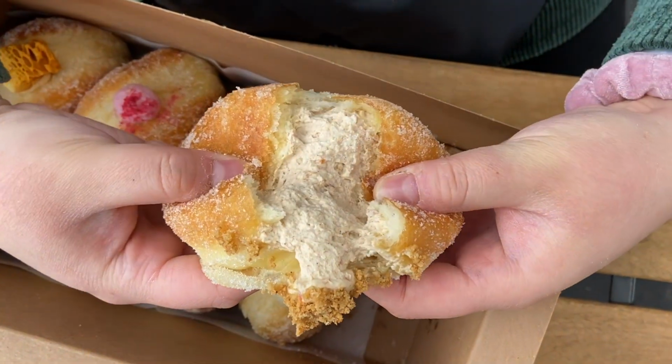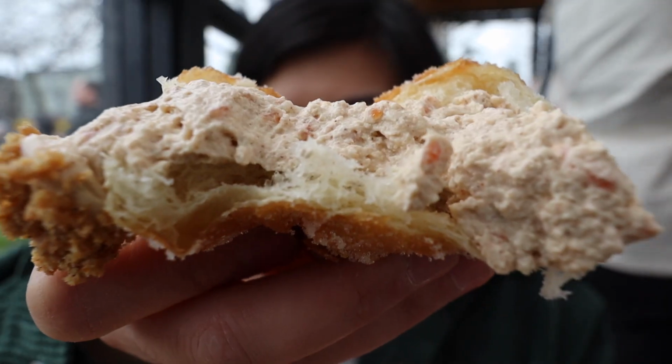Oh my goodness. Look at that filling. The filling has kind of a cream cheesy flavor, like a carrot cake, cheesecake fusion. The donut is so light and airy and flaky and sweet with the sugar coating. It's not too heavy or dense, even though it's fried. I'm definitely not a huge carrot cake fan, but that's actually really, really good.